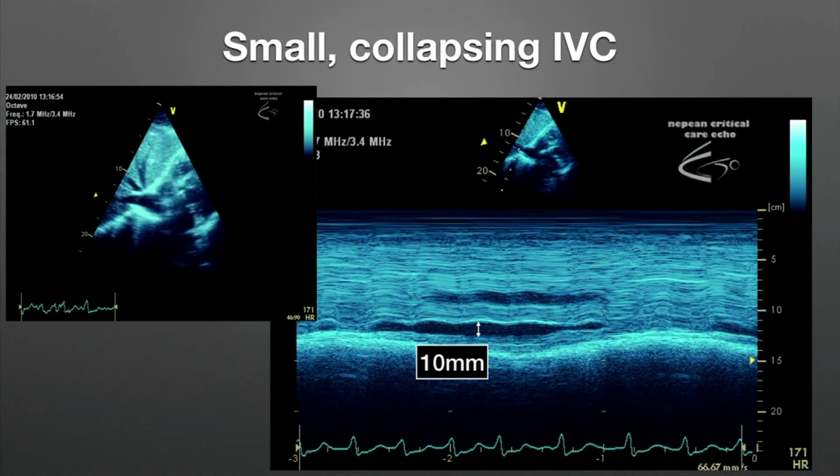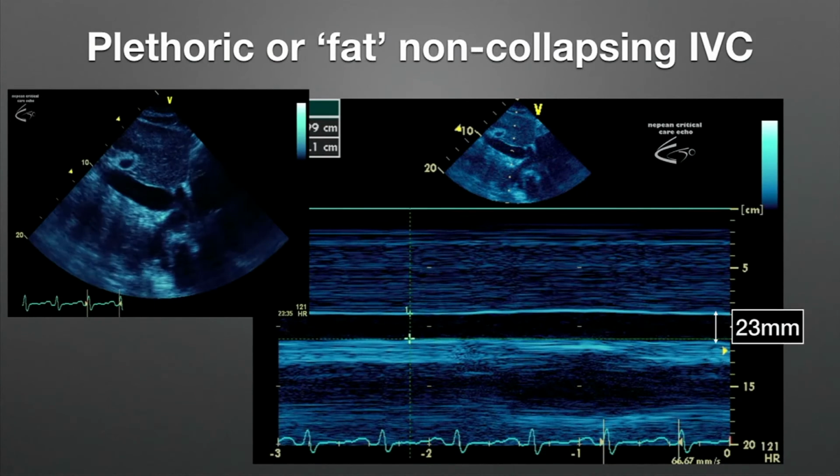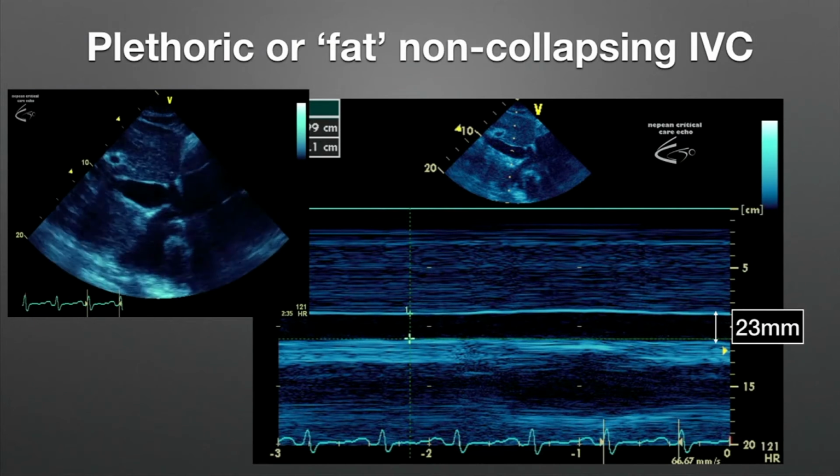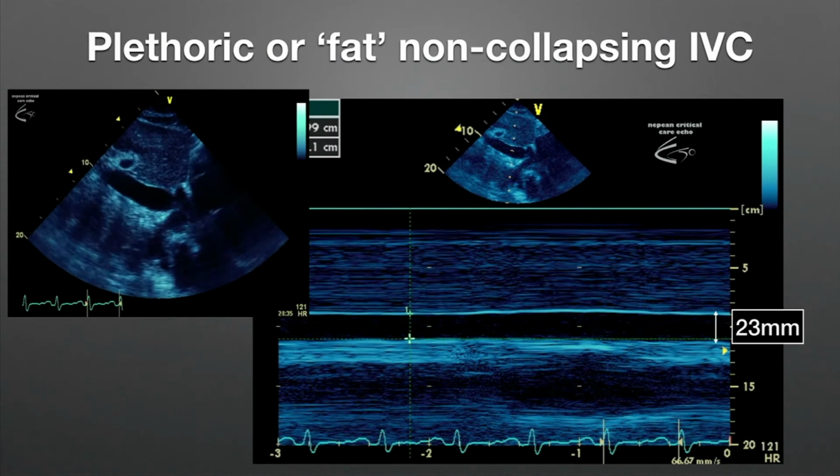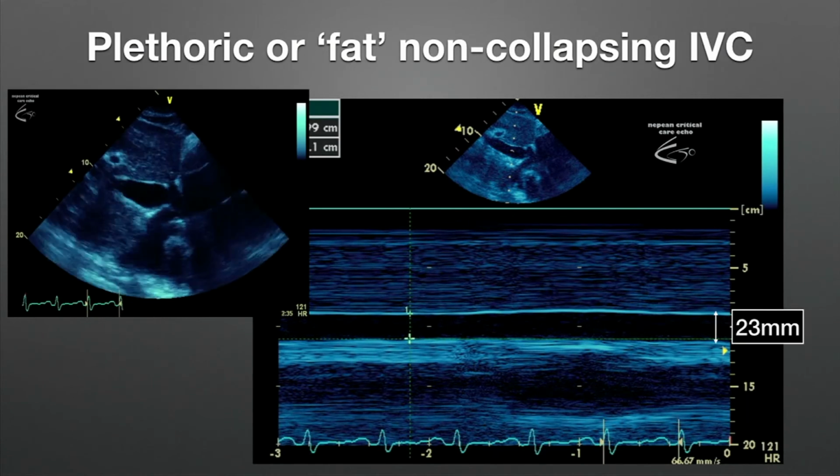And this is what it looks like. If you have a small IVC that's classically less than about 10 millimeters here, and you can see it's fully collapsing during the inspiratory cycle, this is a sign of a patient who's potentially hypovolemic and would respond to a fluid bolus. This is compared to someone who's got a very plethoric or fat IVC, and here you can see it measuring 23 millimeters, and it's not collapsing during the respiratory cycle, and that is a sign of someone who is maybe hypervolemic and would not respond to a fluid bolus.